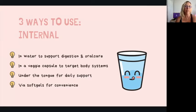Otherwise, it is safe. You can use a drop or two in water to support digestion or oral care. You can also put it in a veggie cap for targeted systems, or under the tongue. I personally take frankincense under the tongue every morning, which helps support my nervous system and my anxiety levels. We also offer softgels and capsules that doTERRA provides, which make it very easy to take them internally as well.